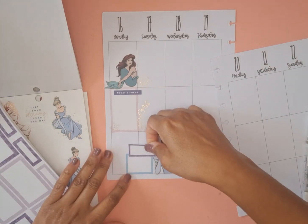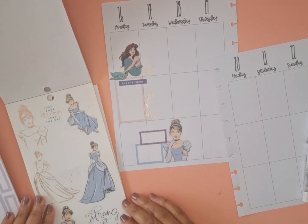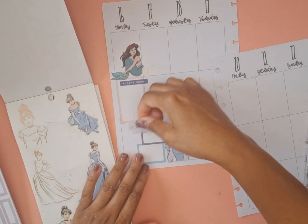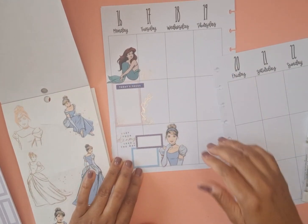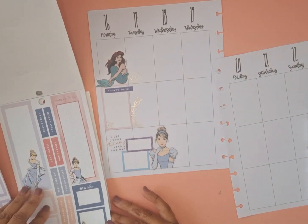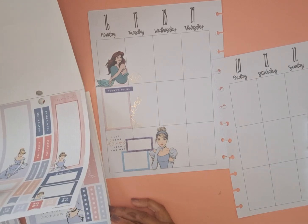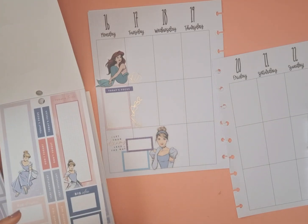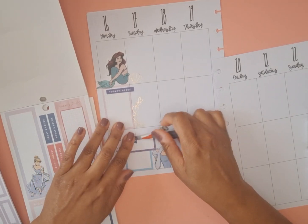And this box here. And I'm gonna put this little quote that says, "Let your dreams lead the way," right there. And then let's find a header. To do flag.